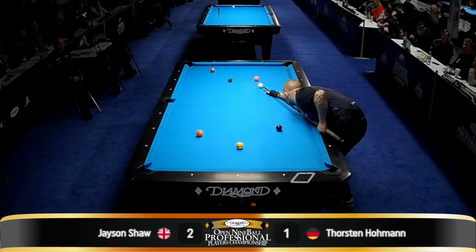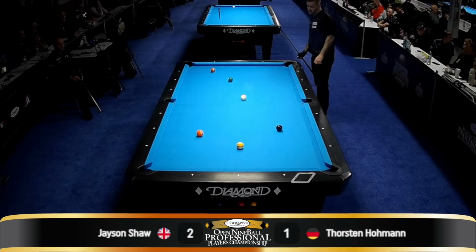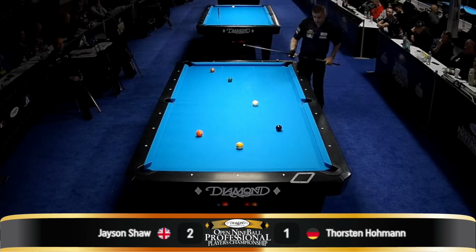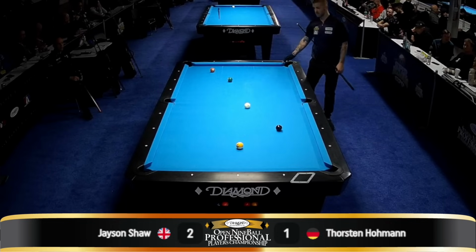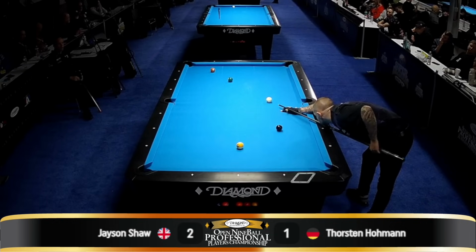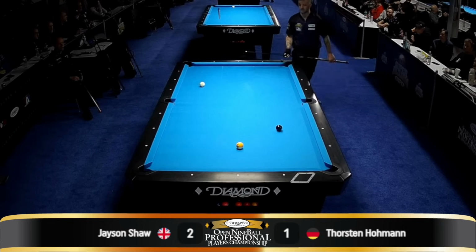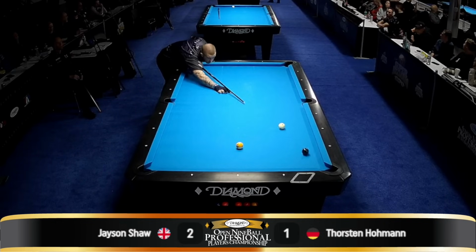I'll look to back cut this 4. Plays a good kill on the cue ball, gets himself for the 5. Position on the 7. It's going to play natural off the left side rail for the 8. Soft speed. Jayson Shaw looking to take a big 3-1 lead here at the end of rack number 4.